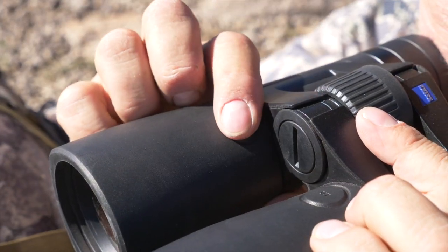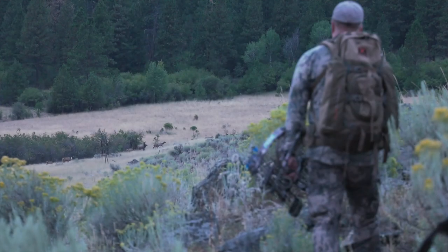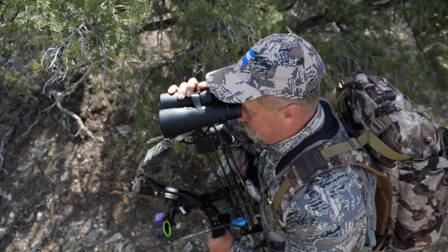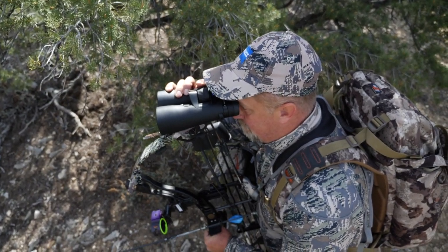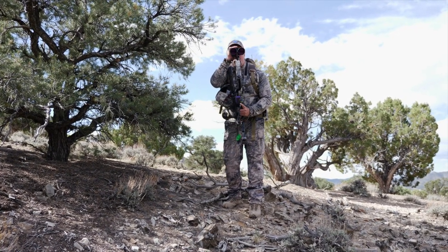One of the great features about this product is the range set button configuration. As a right-handed bow hunter, I love the fact that this large button to get range is on the right barrel and right where my fingers rest. No need to get in an awkward position to hit the range button in these situations.